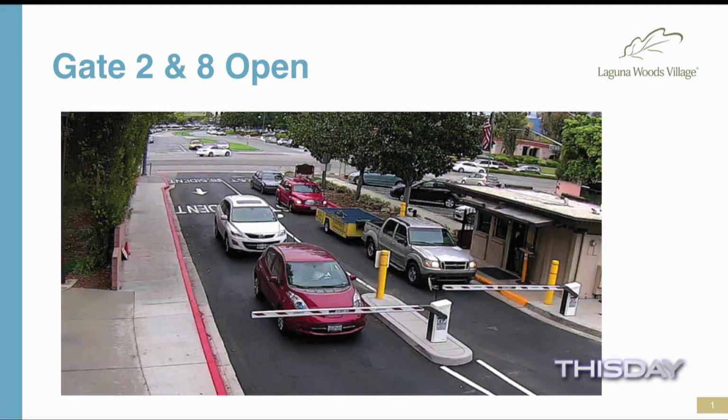Early on, gate 2 first of all is a short entry. With Paseo de Valencia right there, the short driveway, if vehicles get stacked up, we have to make sure that we're moving them through quickly. One issue we've had is residents without an RFID go through that resident lane expecting the ambassador to pop that gate arm open. That resident lane is only for vehicles with RFIDs. If you don't have an RFID, you've got to use the guest lane.